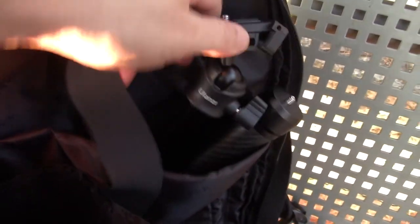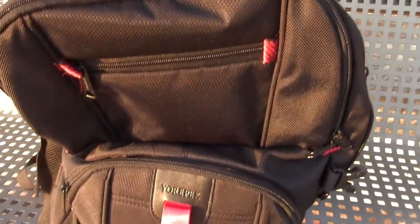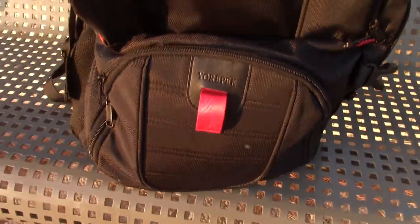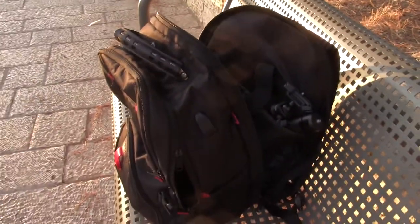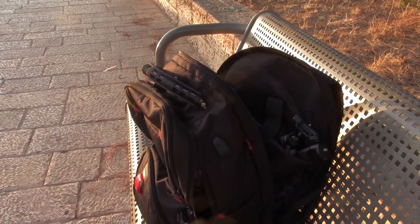And if you're looking for something to fit the DJI Ronin SC, which can be something of a challenge because it's a big piece of gear, this guy is just incredible. As you can see, I've got a couple of monopods and tripods stashed away here, and that's where I'm actually keeping the Ronin when it's not in use. There's a second compartment where I've got a couple of microphones and cameras, and you've even got space to keep your sunglasses and your wallet. So if you're looking for a backpack for the Ronin, consider getting the Europack.